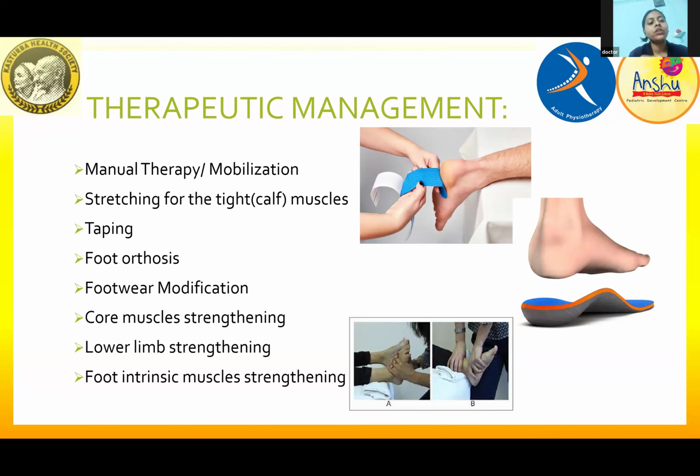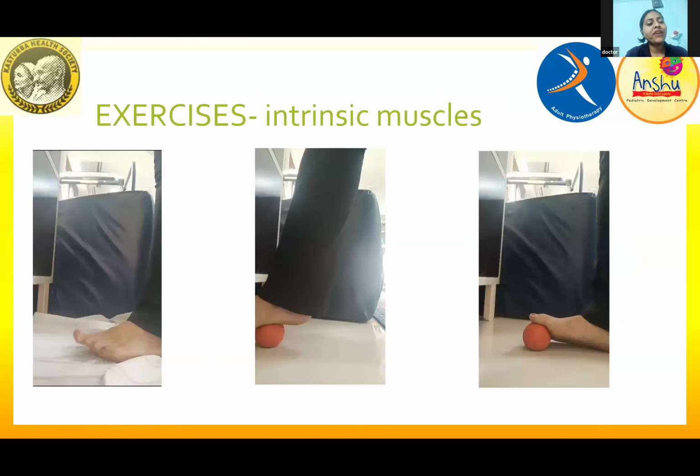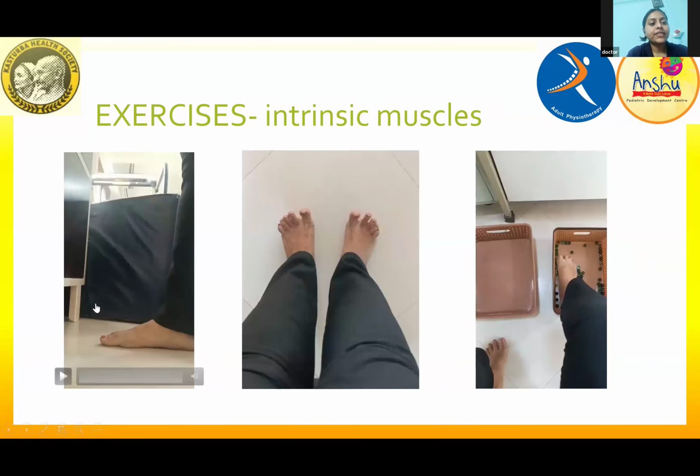Then footwear modification. While looking at footwear modification, we always see that females tend to wear flat chappals and not proper footwear in daily life. So modifying that and also having proper support in the footwear. Then in exercises, in intrinsic muscle, we see toe extension. It helps in increasing the arch and stretching the plantar fascia.